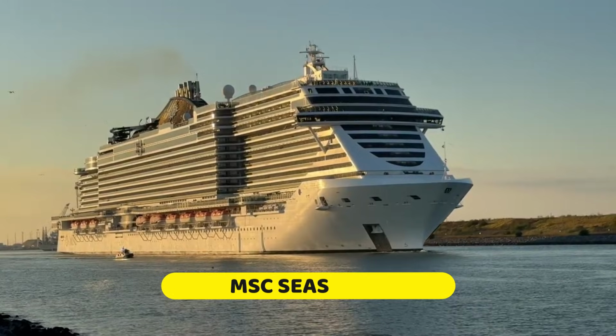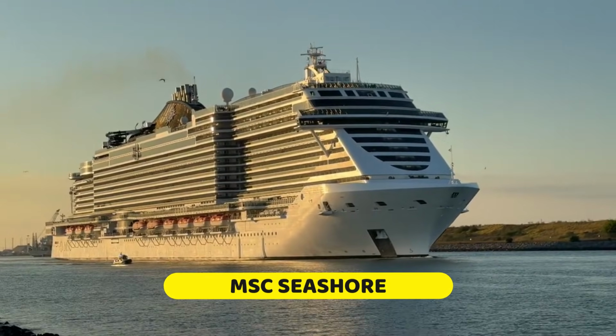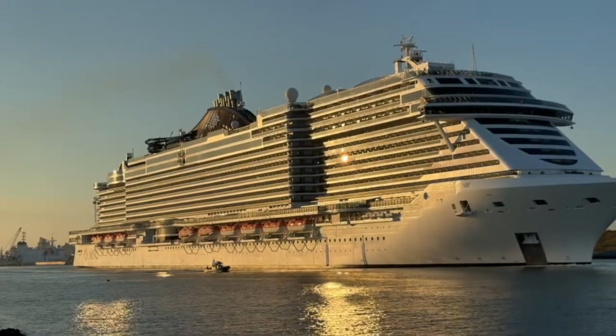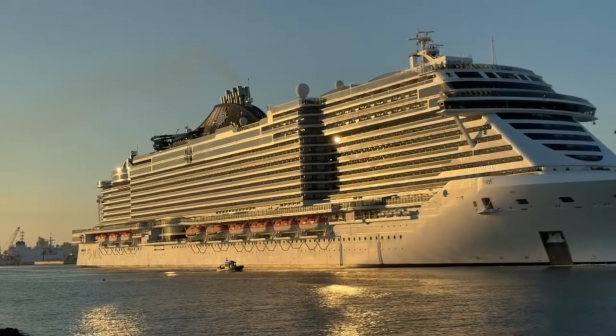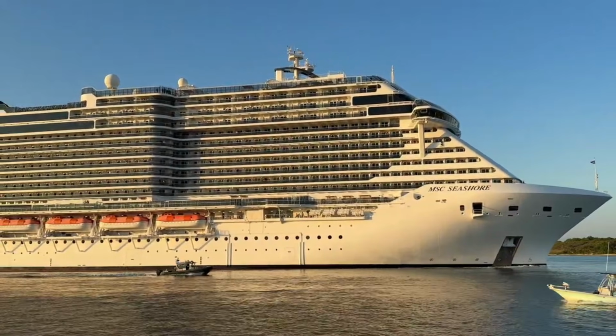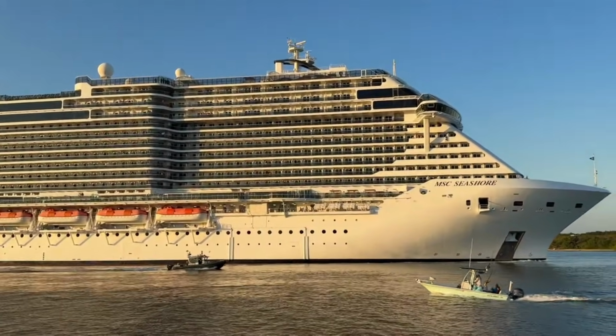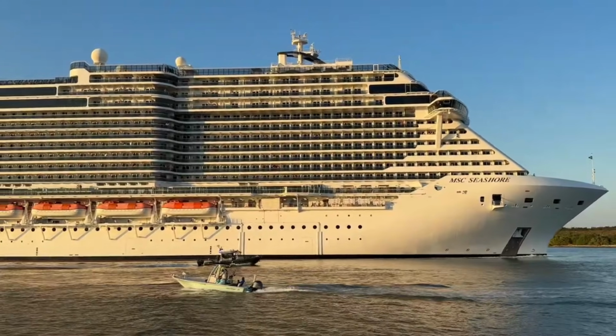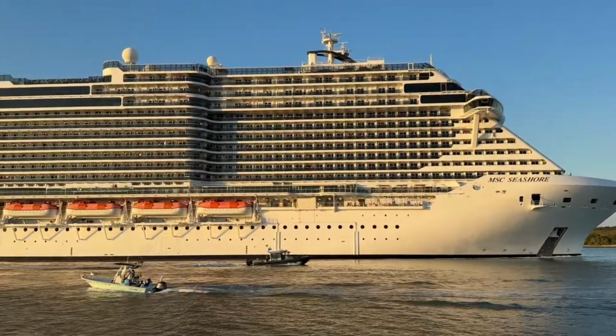Next up is the ship we'll be on in 2026, the MSC Seashore from the Seaside EVO class that can hold 5,600 guests, built in 2021, running 7-night Eastern and Western Caribbean cruises and Ocean Cay. MSC's Miami-style mega resort ship with huge outdoor decks and Ocean Cay visits. Let's go, cruise fam.